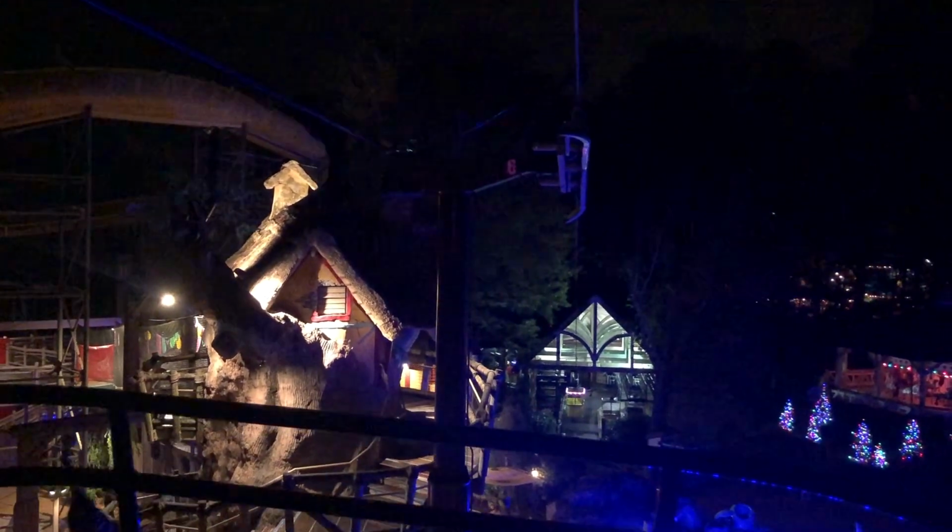I gotta say, I did expect it to be a little bit more lit up, but maybe I'm expecting too much. Maybe one of the other gondola lines is a little bit better for sightseeing. And this is dropping us off in the kids zone.